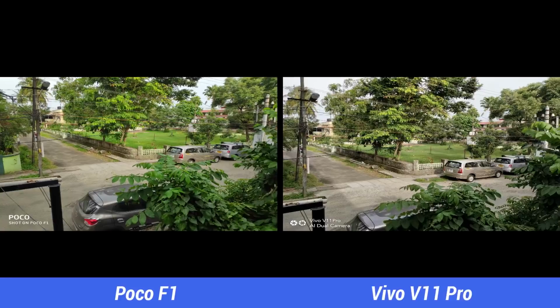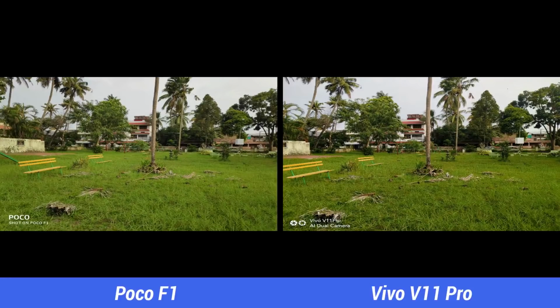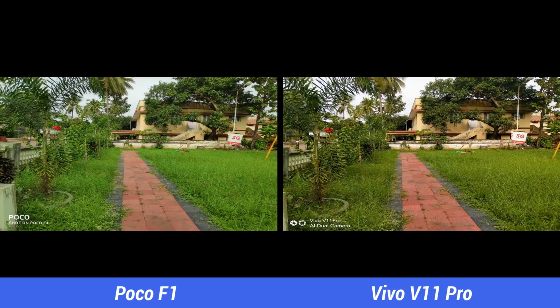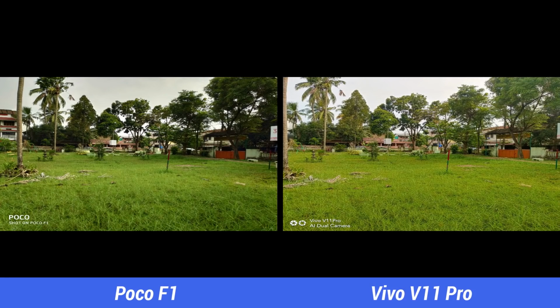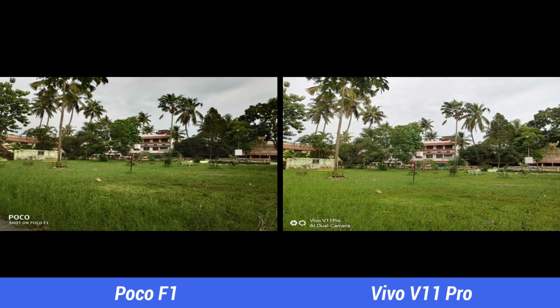Next, let's have a look at the daylight captures. Here looking at the samples, you can see that both these devices offer good details. The image shot on the Vivo V11 Pro is a bit more natural, while Poco F1 looks a bit saturated, especially the greenery. If you're a person who loves vivid colors, then you would probably love the Poco F1. But we like the natural colors on the Vivo V11 Pro. The dynamic range is also slightly better on the V11 Pro. The sharpness levels are quite similar on both the devices.